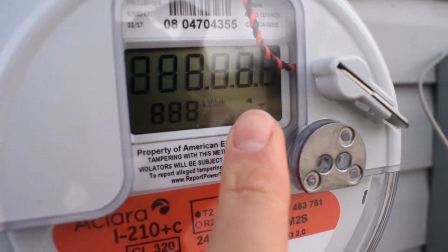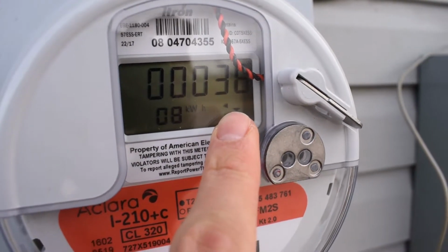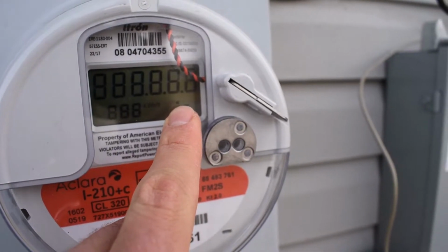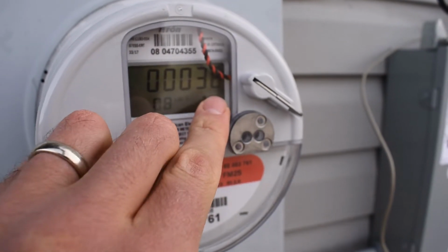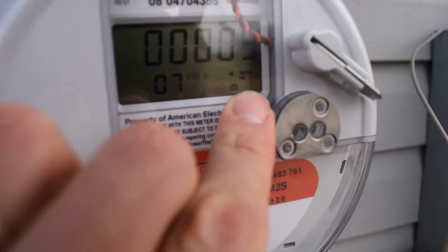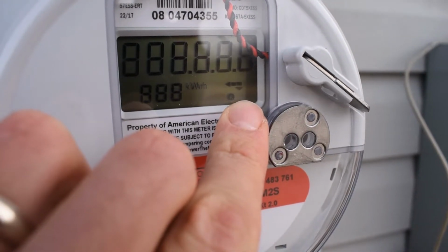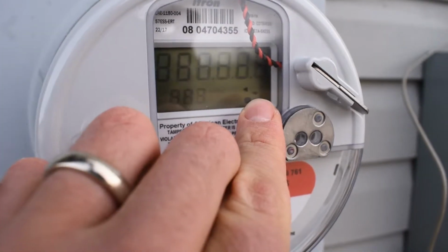This little arrow is now pointing to the left, and those bars disappeared, so they'll come back. But anyway, that means that power is going from my panels into the grid. And, oh, there's a bar. Yep, there it is. See those bars right there? Kind of hard to see. They're going from right to left, meaning power is going from the panels into the grid because my home is not drawing more power than what the panels are producing.